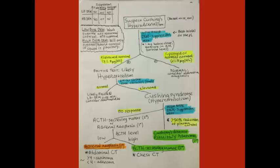But to do that, you take the 24-hour urine-free cortisol. And if the 24-hour urine-free cortisol is normal, then it was probably a false positive, and you should consider an alternative diagnosis. But in most patients it's elevated, and most patients who have the positive low-dose dexamethasone suppression test do wind up having an elevated 24-hour urine-free cortisol, then it confirms your low-dose dexamethasone suppression test, and you're going to diagnose them with Cushing's syndrome.